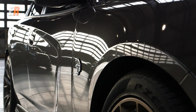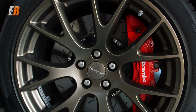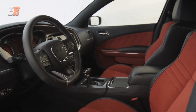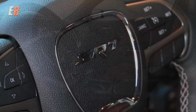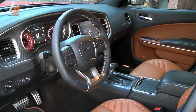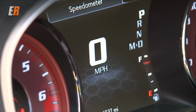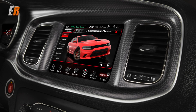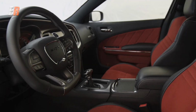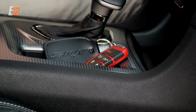The Hellcat rolls on 20-inch 275/40 series rubber mounted on slingshot split 7-spoke rims. There are no compromises when it comes to this stump-pulling family hauler. You can get beautiful soft Napa leather and Alcantara suede as an option. There's a new leather flat bottom heated steering wheel with paddle shifters and redundant media controls. Behind it is a 7-inch configurable gauge cluster. In the center, you have the heart of the system, an 8.4-inch Uconnect touchscreen for things like Navi, drive modes, backup camera, and an 18-speaker 900-watt Harman Kardon stereo, which comes standard.